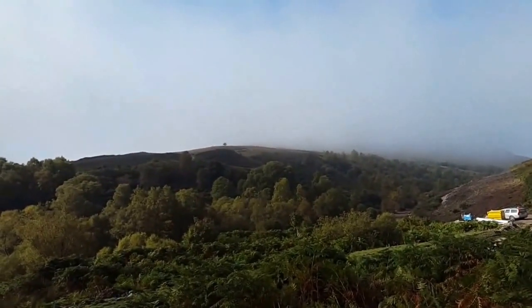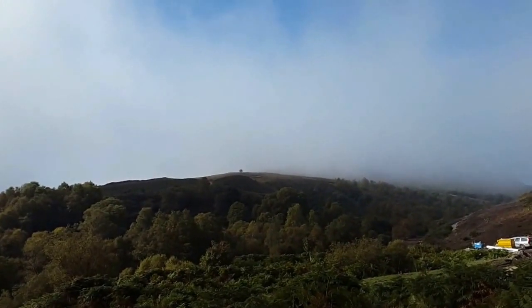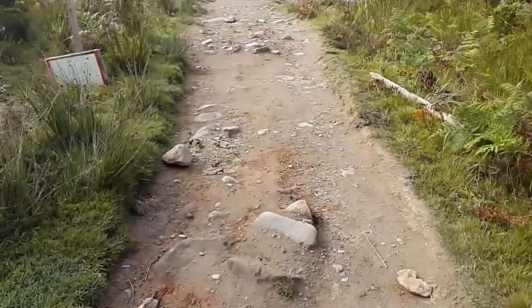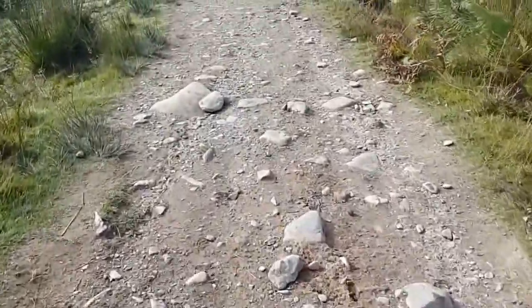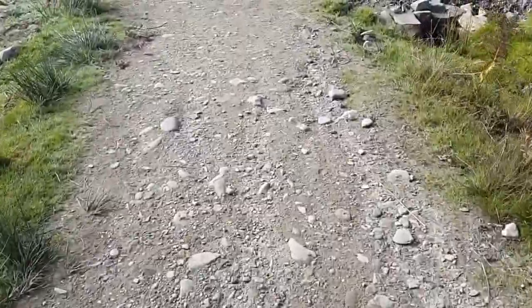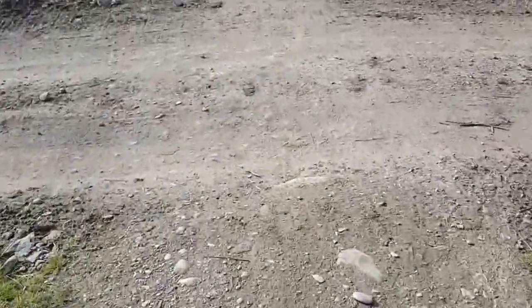Okay, this is the first view of Conic Hill. I'm sure the camera doesn't do it justice. If you look right at the top, you might just be able to see some people going up there. This is the terrain down to it. It's been like this for about a mile now, so not easy, but not the most difficult of terrain either. Good boots, tied up well, which does help.